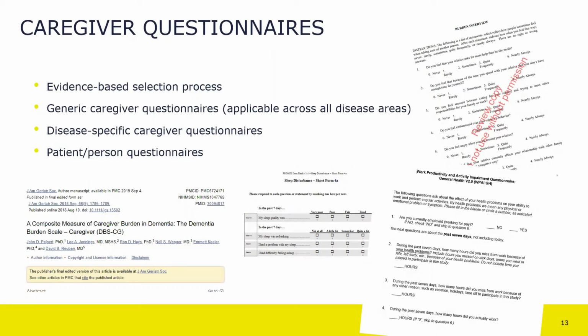And then there's the use of what we would typically think of as patient or person questionnaires. So these are questionnaires that have been designed to focus on one particular aspect or dimension of life, for example, sleep. And these are questionnaires that have been designed, or questions phrased, in a way that means that they can be answered and addressed by people who are not necessarily suffering from a particular condition themselves. They assess these dimensions on a much more broad level.